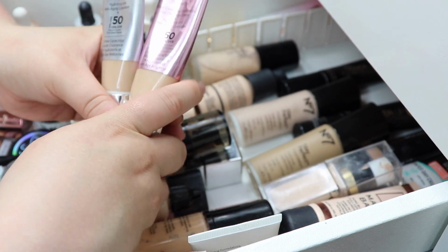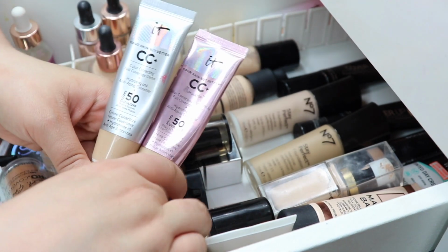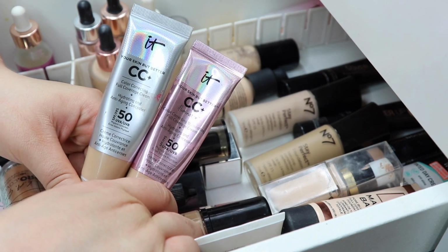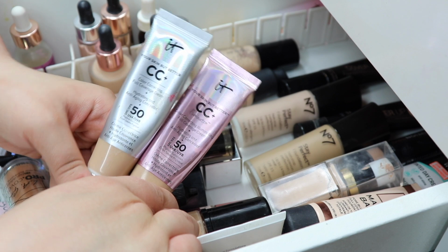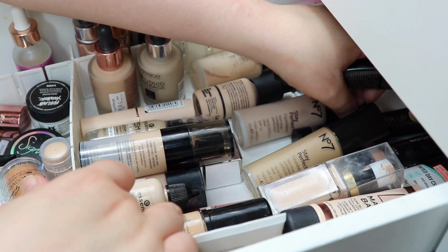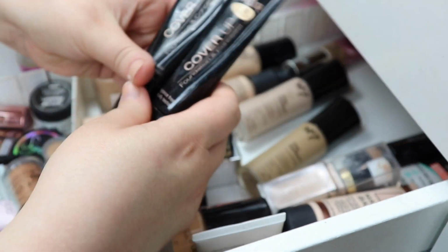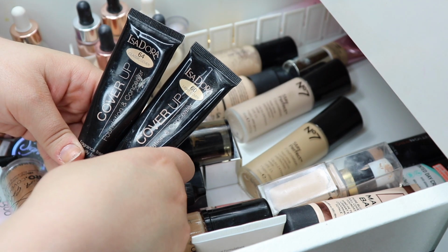These are two that I'm trying to use a little bit during the summer months because they have a lot of SPF that I want during the summer anyway, and then they are a little bit too dark for me. But I should actually try and use up these. These are from Isadora. They are so old, but they still work.